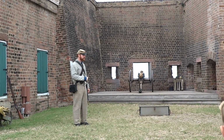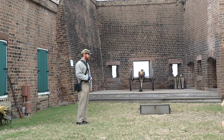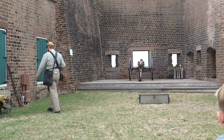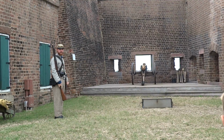Now I'd actually like to do something that I need practice with. I'm pretty good with the cannon. With this musket here, my boss says I need practice. Could I fire that for you guys? Yay! I'm going to be firing it in this direction. I'm going to stand right here so you guys can see what I'm doing.